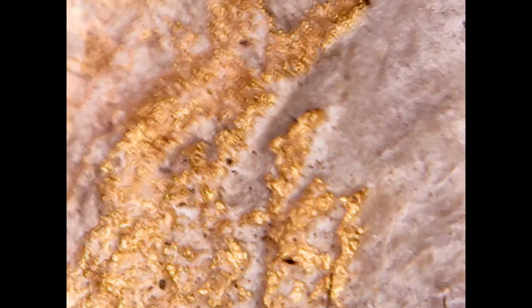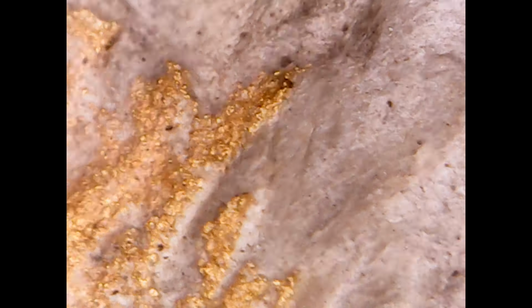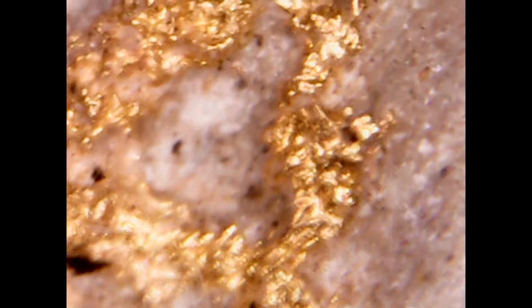So what you're seeing at the moment is a bit of what we call supergene gold, and what that means is when gold isn't at its highest form, highest temperature rather, it finds its way in between the cracks, the nooks and crannies of other sedimentary rocks around it, and settles in there. As you can see at the moment, it's a bit of shale or a bit of slate that it's found its way into and settled into. It's a very interesting find, that one. Nice little trophy.